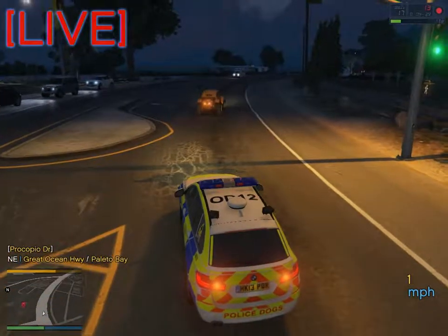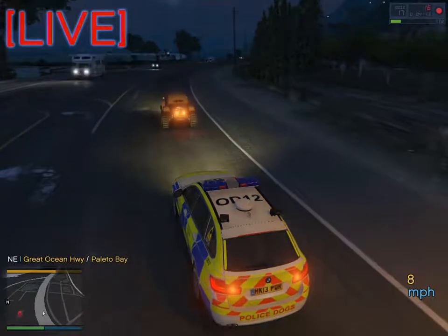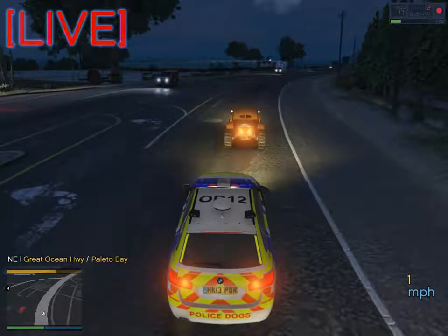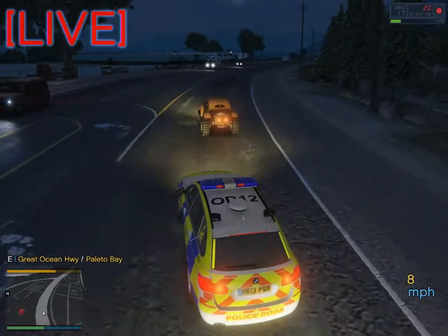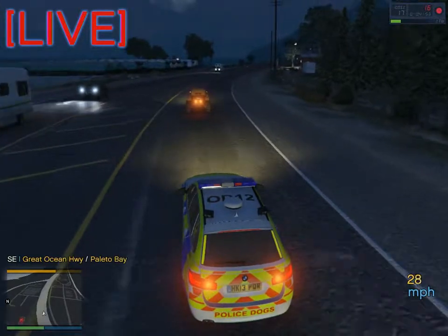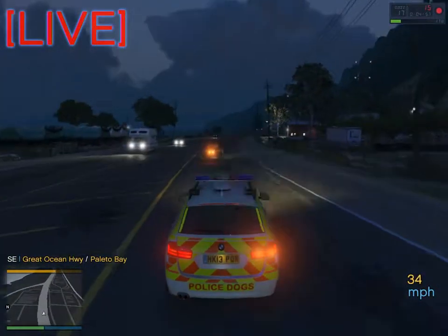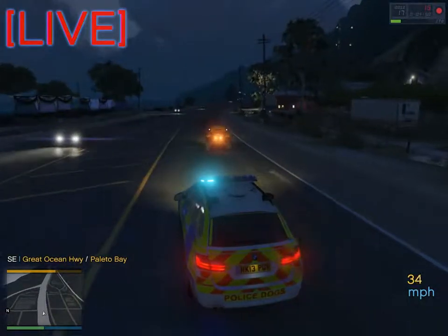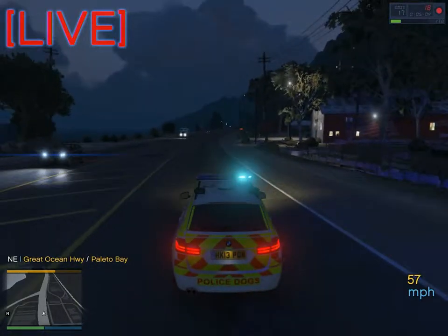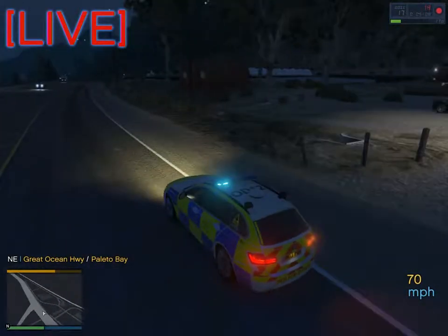So at this point I'm just going to cut the lights. I'm going to let him move on, and then hopefully he'll either move out the way. So I'm going to turn the lights back on now. I'm going to see what type of reaction I get. It's a bit of a better response from the driver there. So I'm now going to go on towards the progress.